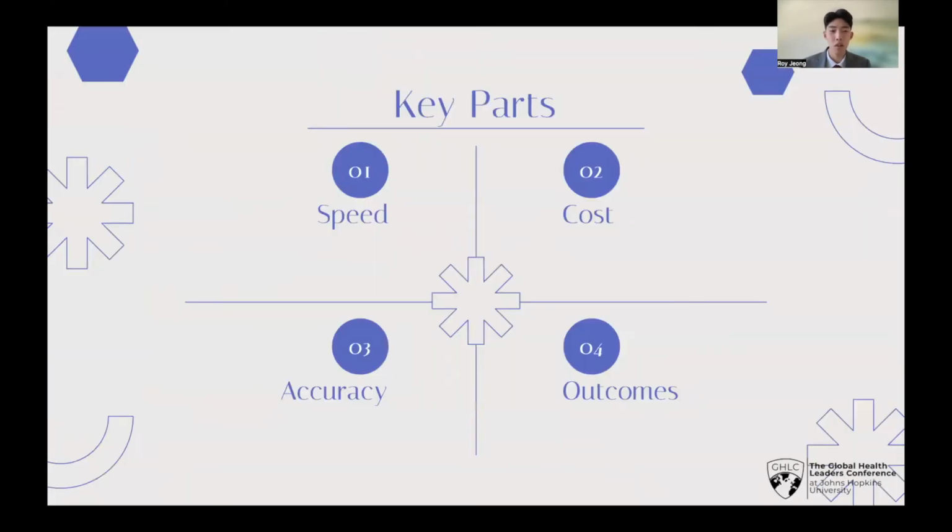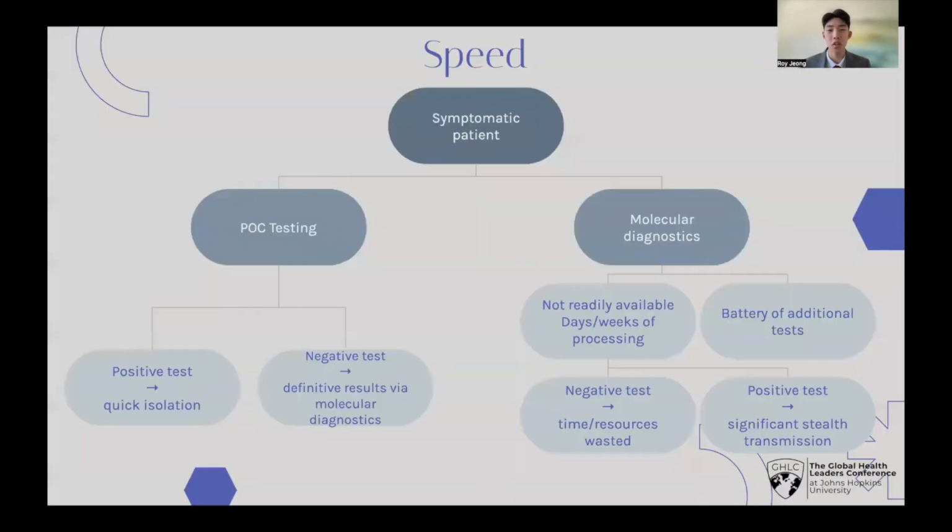So some key parts of a test are speed, cost, accuracy, and outcomes, which are the four topics that I will be covering in this presentation. So first, with speed, there is a chart you can see here of what could potentially happen with a symptomatic patient. And there's two different routes with testing that could be taken. The first is traditional molecular diagnostics. So for example, the PCR tests that most people take when they think of a COVID test.